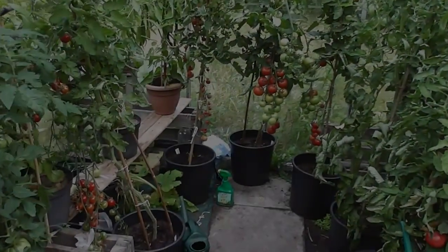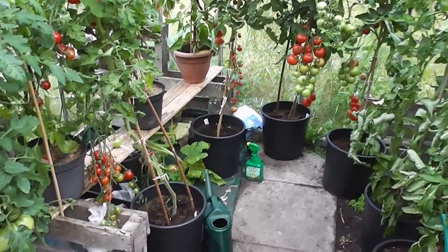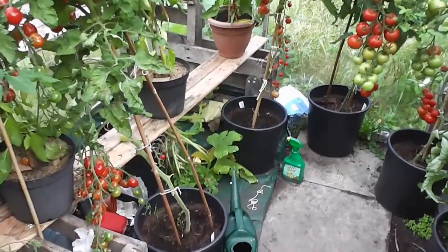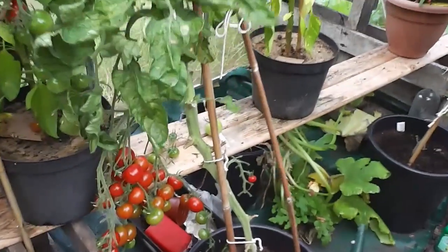Well, hi folks, just to give you another roundup. It's probably been a good 3 weeks since my last one, since you've seen the lot, so just start off in the greenhouse again where things are ripening up aplenty now.